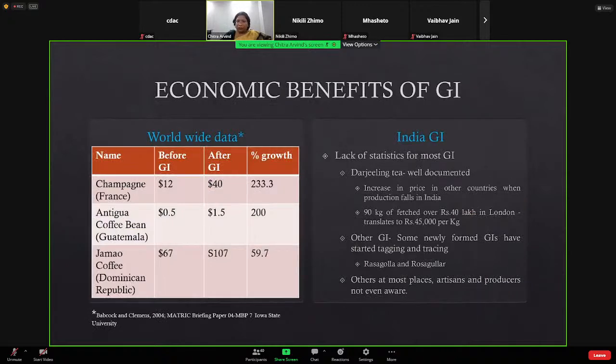Look at the economic benefits. It's not only social, it's also economic. Let's look at champagne. Before GI, it was $12. It's $40 after a GI has been filed. Look at Antigua coffee beans. 0.5 came to 1.5. That's a 200% growth. This is true for Jamaican coffee also. Unfortunately, in India, the price rise between before and after GI is not highly documented, and I have not been able to get a lot of data on this.